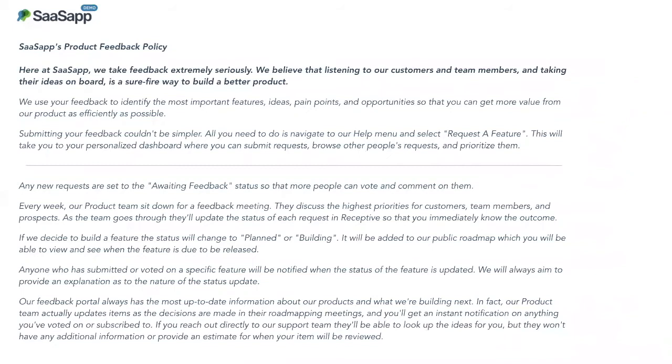No. So here at SASAP, we take feedback extremely seriously. We believe that listening to our customers and team members and taking their ideas on board is a surefire way to build a better product. So what that is, it's an organisation's stance on feedback. And what that says is we care. You're not just pretending to listen. And right away, this is a huge way to stand out from the competition because everybody kind of says this here and there, maybe in the sales process, you might say that, but not only are you saying this, but you're backing it up with a process. And the whole policy really ties it together so that you can actually share with customers and your prospects and your internal teams that this is really important.